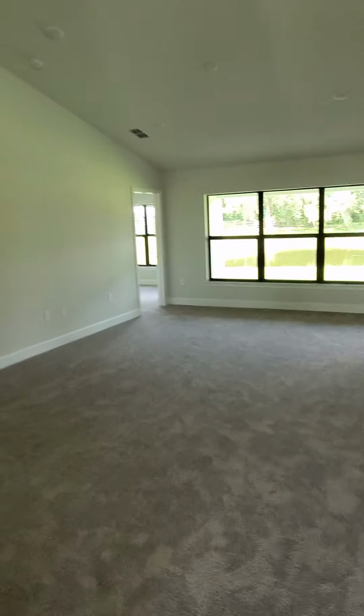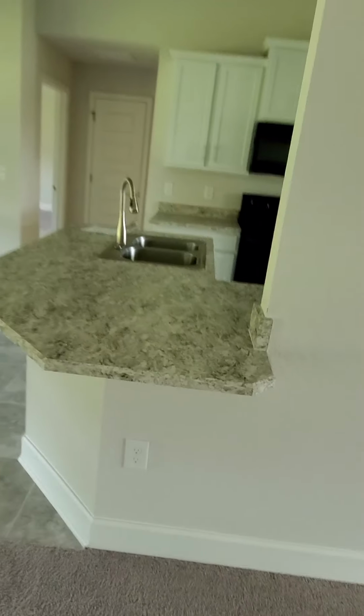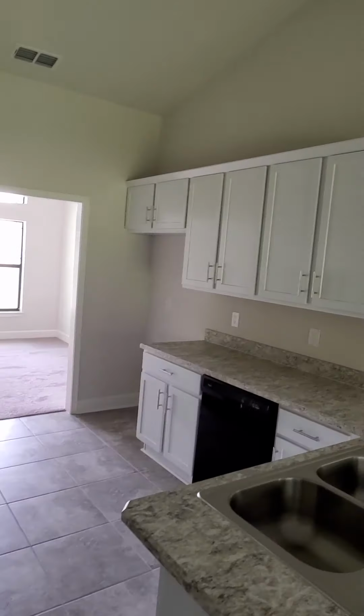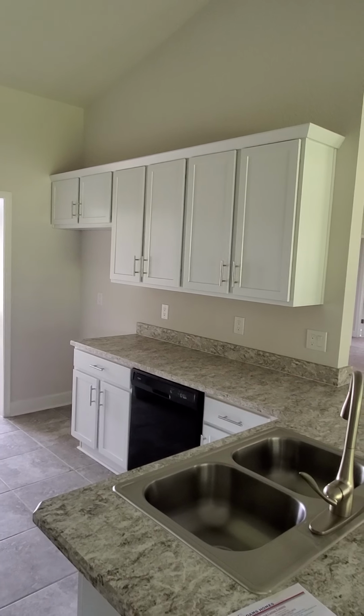This is coming into the family room, vaulted ceilings. It's got the LED lighting. All the rooms are also wired and boxed for lights and ceiling fans. They have independent light switches. You can see it's got the gray pattern formica. And it's got the white cabinets, which is really nice.